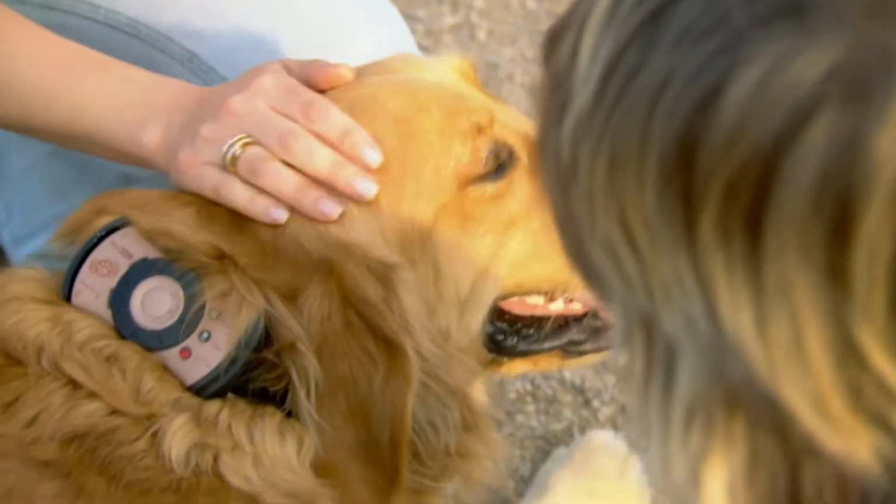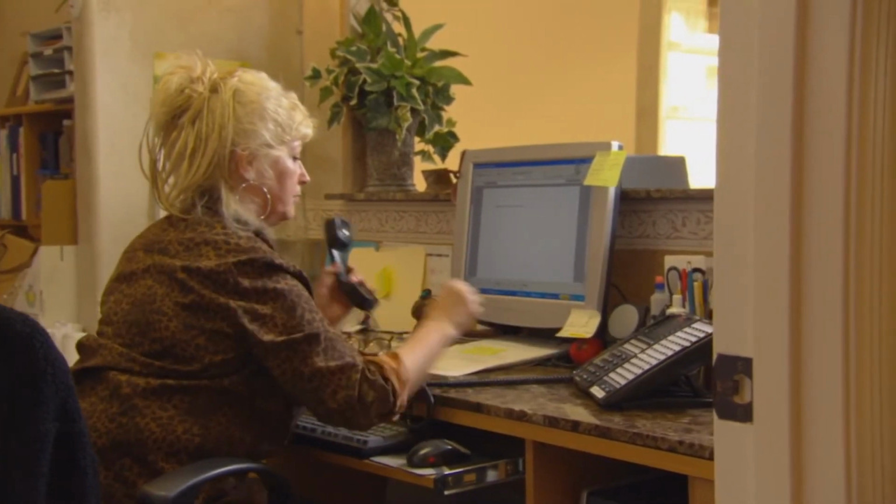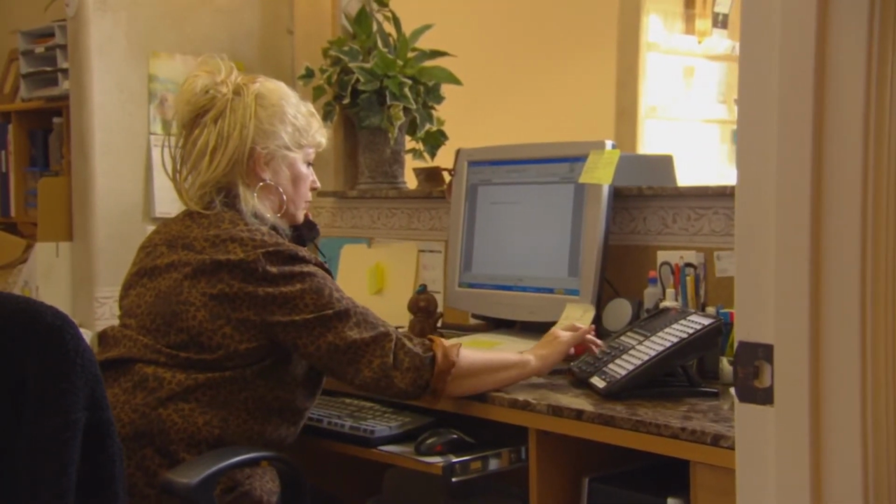The device does also work as a phone, so your favourite animal can hear all the exciting things you've got in store for him when you get home.